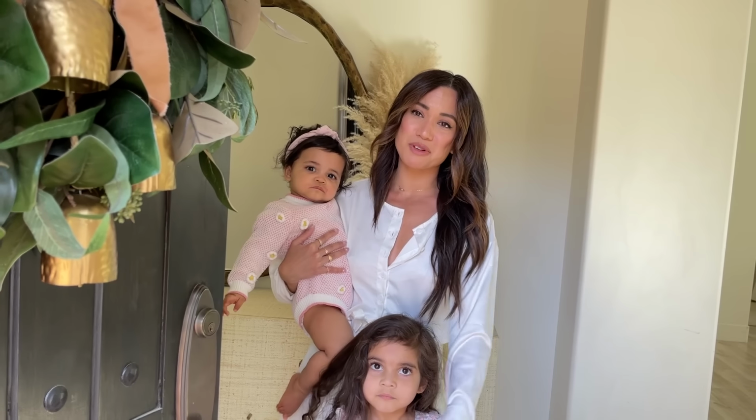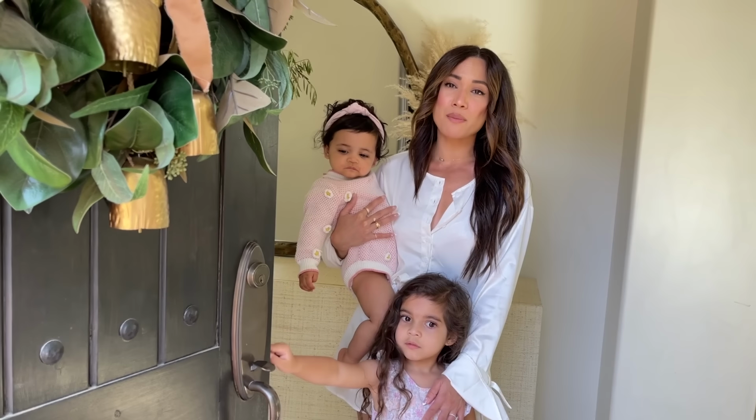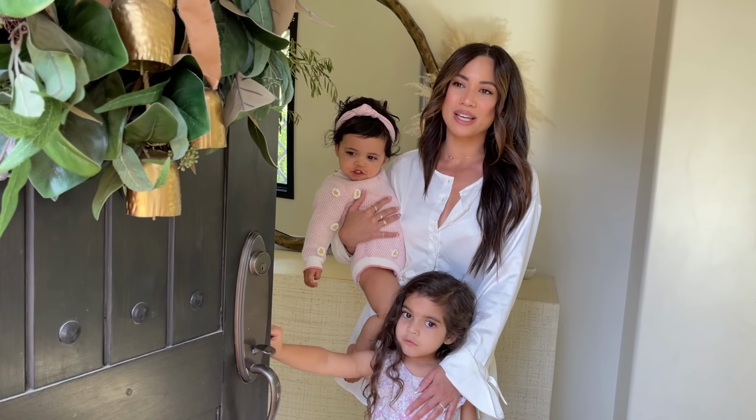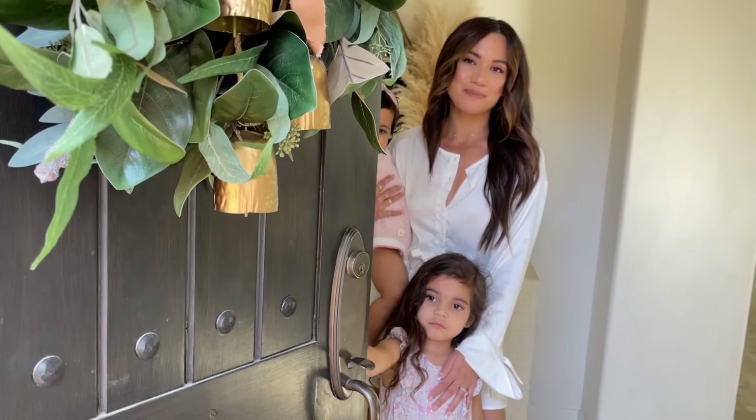Probably the last time we're going to give a house tour here. We are leaving Los Angeles, and we're moving to Miami. So this house has been so good to us. We brought our babies home here, and we just hope this house makes the next family as happy as it's made us. Bye, everybody.